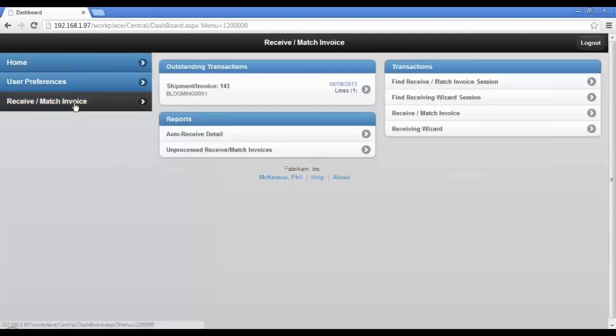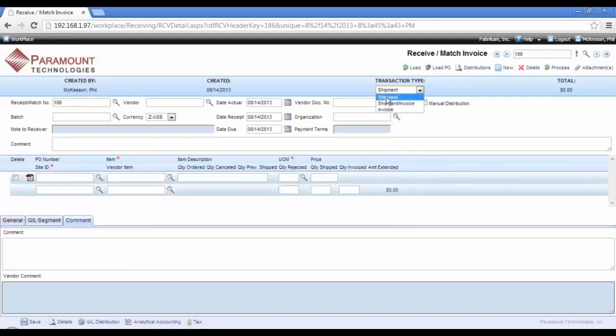When you do the invoice matching, you can come in here and you can do a shipment, which is a receipt of goods like we just did, a shipment invoice, which is a receipt and match in the same step, or an invoice, which is matching to a previous receipt. So those are your different transaction types.